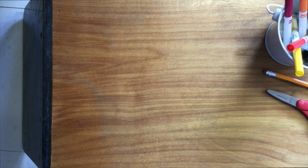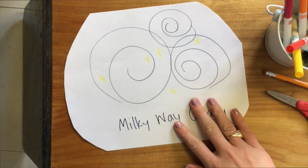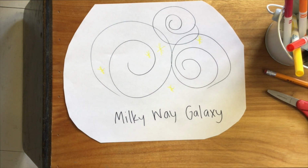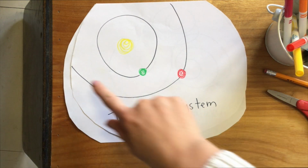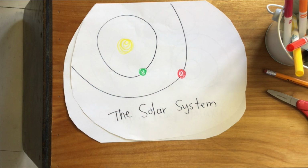The first book page that we're going to make is the page for our Milky Way Galaxy. So you can think about, what does the Milky Way Galaxy look like? We know that it's a cluster of millions of stars. So you can pause the video now and write Milky Way Galaxy and then draw your Milky Way Galaxy on your biggest page. Our next page, I'm going to cut a circle that's a tiny bit smaller than my big Milky Way Galaxy page. On this page, I'm going to set it on top of my Milky Way. See how it's a little smaller? And I'm going to write the solar system.